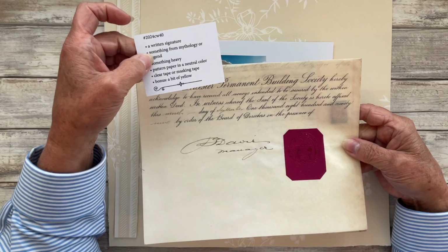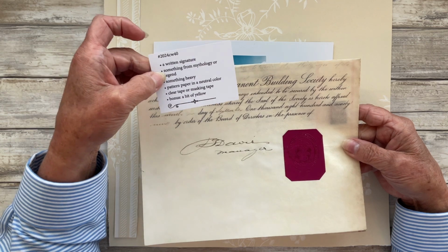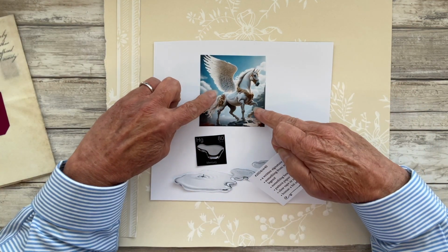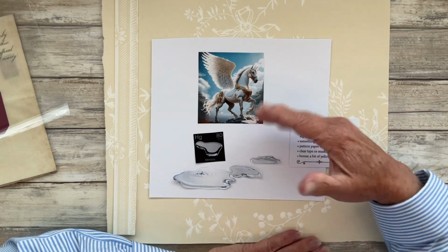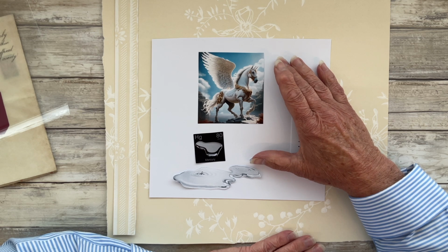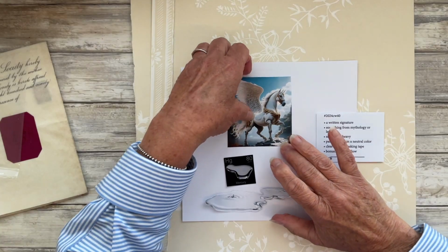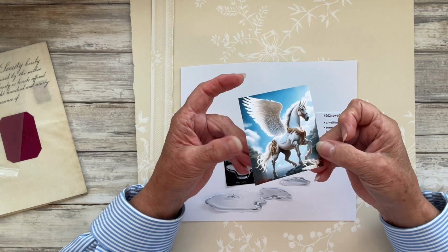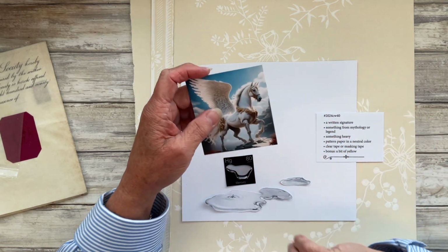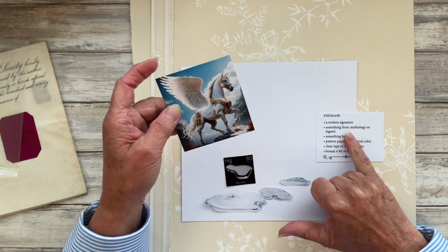The second prompt is something from mythology or legend. So if I move that to one side, you can see I've got Pegasus here. And Pegasus was born from the severed head of Medusa when it was slain by Perseus. And as Pegasus represents artistic inspiration, I just had to use it on my collage this week, didn't I? So that's for the second prompt, something from mythology.